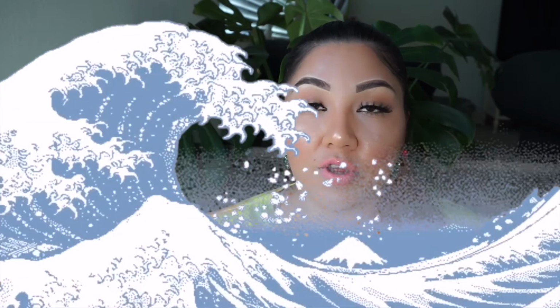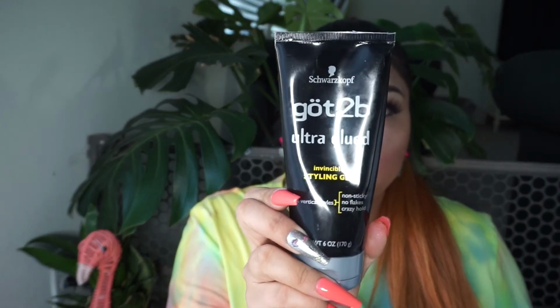These other two items are very, very great. The first one, I use it. It's the Got2b Ultra Glued. I use it for my baby hairs with that brush. And then the next one I had to go pick up. It's by the same brand. It's the Glued Styling Spiking Glue, and it's water resistant.